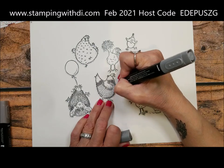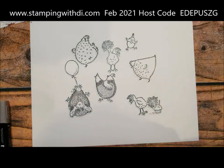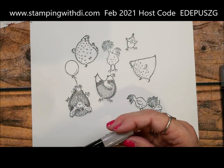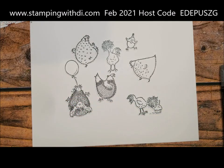And these little girls are so easy to color. Okay, so I think that's all I want right now. And then I will grab my dark gray granite.